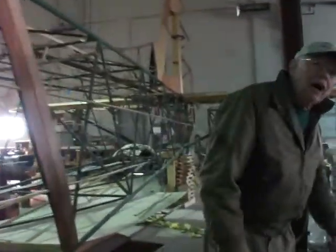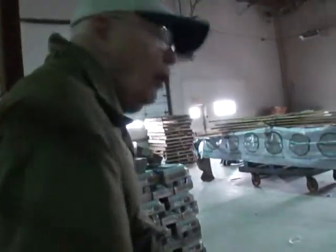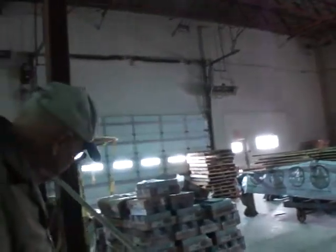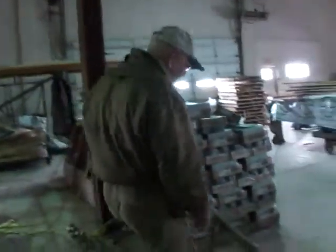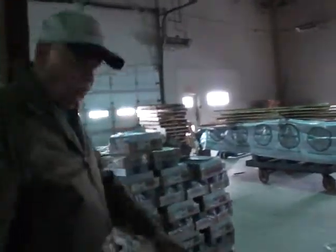Here is a wing strut. We only have one. We either have to locate another one or else build one. But that is the wing strut. And notice that this thing is huge. One person can't even lift it.